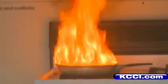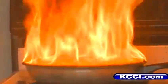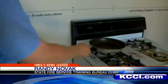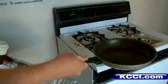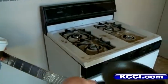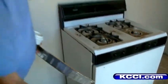Most people end up with serious burns by grabbing the pan to spill out the grease. Do not move the skillet from the stove. Periodically, they'll do the real dumb thing. They'll pick this up and take it outside. And in the process, because the adrenaline's flowing, they're nervous, they will spill this and they will leave a trail of fire all the way from the stove to the outside door.